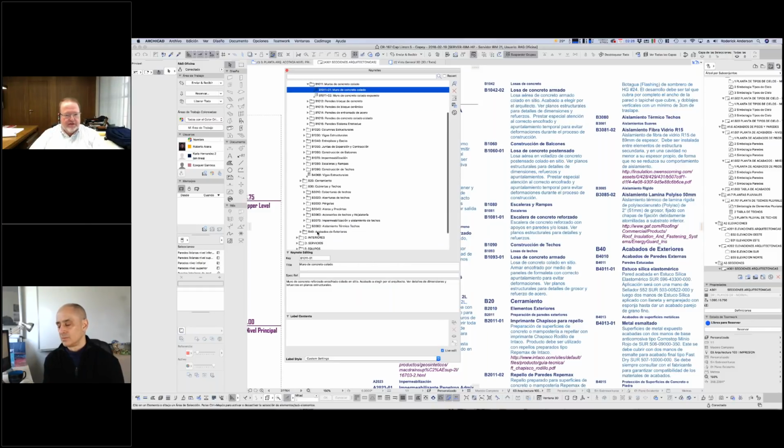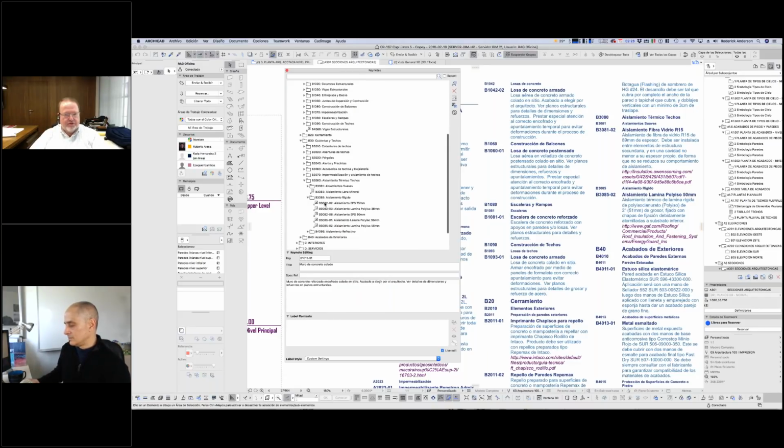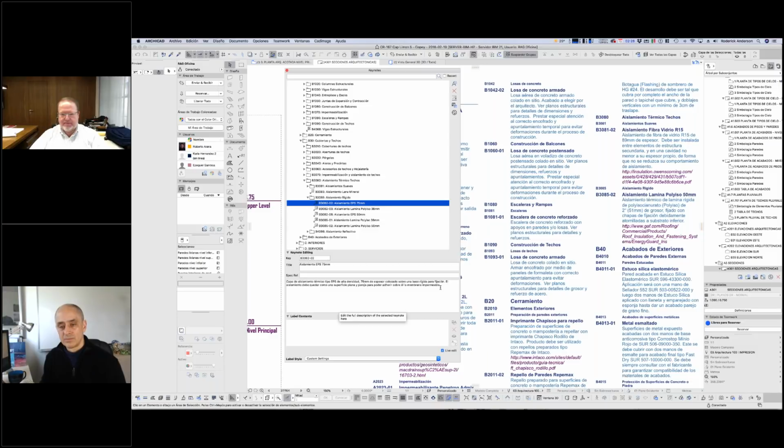So here, B3080, 308502. Right, so this is a polyiso, this is an EPS insulation. Actually, here I have a small mistake in my database. So this is the one that I'm showing. So let's say this one represents this one here on the sheet.